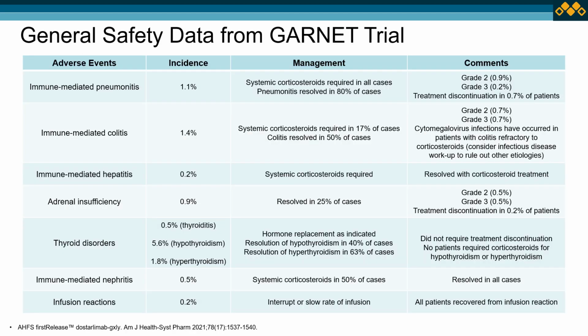In terms of general safety data, this table just breaks down the rate of the specific adverse event and then the incidence rate, as well as how it was managed and the resolution, and then if it required discontinuation of treatment. So a couple things I wanted to point out. Thyroid disorders, particularly hypothyroidism at 5.6%, was the highest incidence in terms of adverse events. You can see the majority of cases resolved with use of systemic corticosteroids. And then in general, there was a low rate of treatment discontinuation based on treatment with corticosteroids.